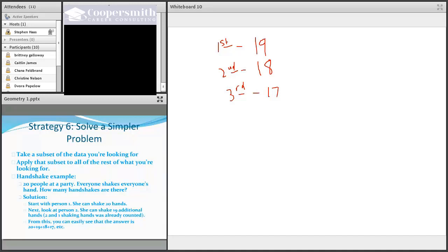Because the average is 10, the average of all the values is going to be 10. And there's 19 values, everything from 1 to 19. So that's 19 times 10, which is 190. So it's actually going to be 190, I believe. All right. So let us now move on to strategy number 7.